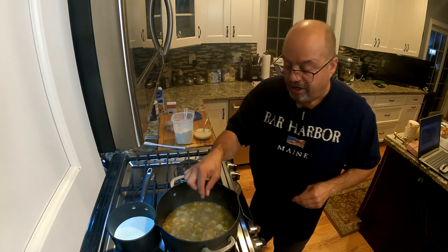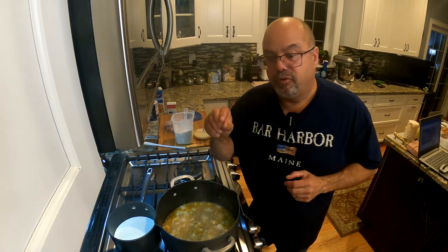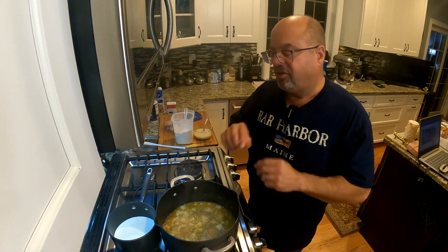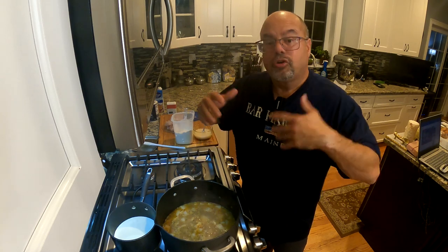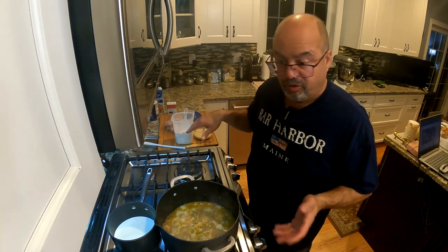Because if you just go straight in there with the flour, it's going to be lumps all over the place, and they form hard little gelatinous lumps that you just can't get rid of. You really have to have a soup or a stew that you're cooking for a long, long time in order to get that to reduce, if you were to do that.